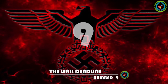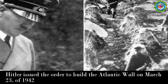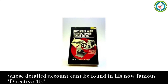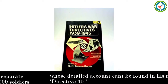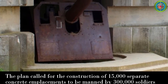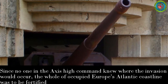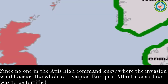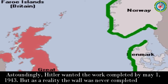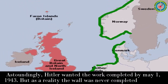Number 9. The Wall Deadline. Hitler issued the order to build the Atlantic Wall on March 23rd of 1942, whose detailed account can be found in his famous Directive 40. The plan called for the construction of 15,000 separate concrete emplacements to be manned by 300,000 soldiers. Since no one in the Axis High Command knew where the invasion would occur, the whole of occupied Europe's Atlantic coastline was to be fortified. Astoundingly, Hitler wanted the work to be completed by May 1st of 1942, but in reality, the wall was never completed to its full potential.